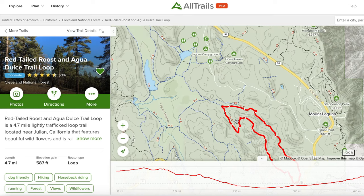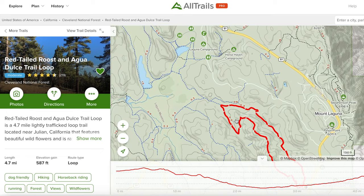As I always mention when I talk about these Mount Laguna trips, you can connect this and go to Big Laguna, go everywhere else you need to go. These trails are all connected in one way or another. So keep that in mind if you're looking to make a full day trip out of it.